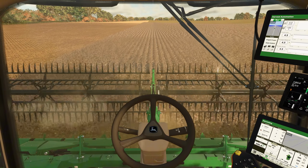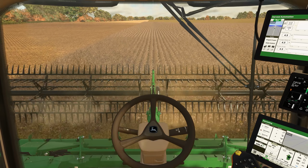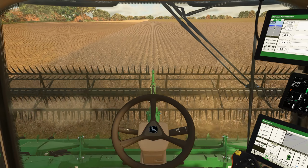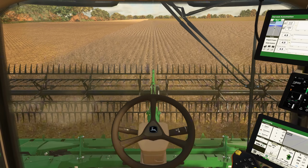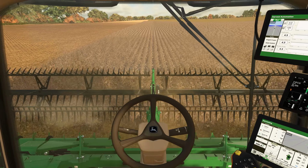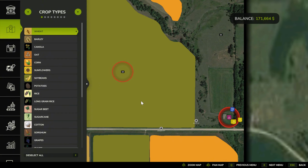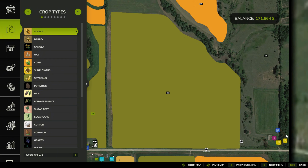Then we moved over here to start on the soybean harvest contracts we had. And we're here on field 15, the largest of the, well, actually any of the contracts we have, but the largest soybean contract. And if we look at the map here, you can see it is this large field right here, and it's right by the sell point.